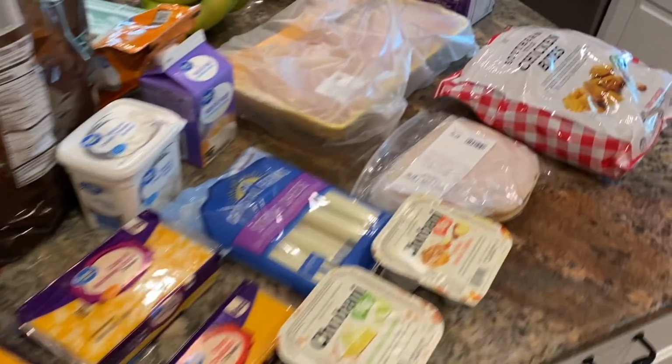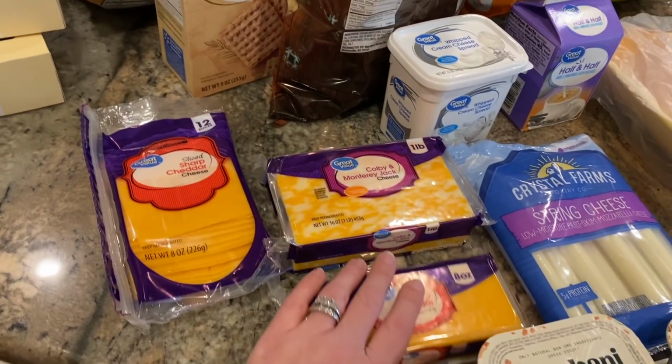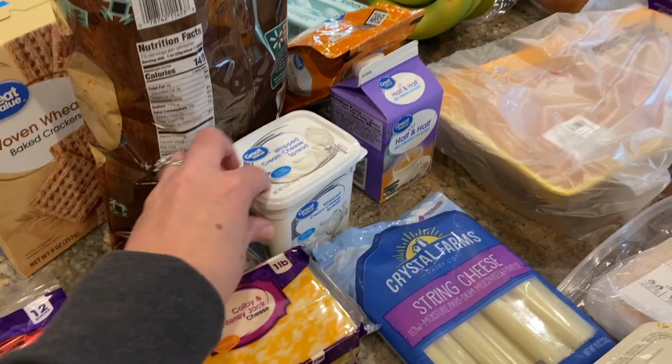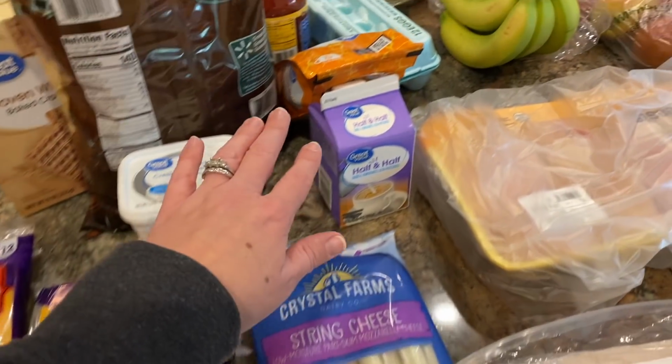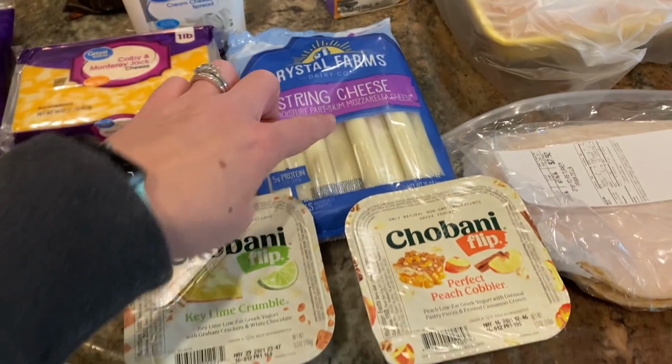Over here on the other side of the island, I have the cold stuff. I have several different kinds of cheese that we will use for snacks and recipes, sandwiches. Whipped cream cheese, also a household staple around here. The kids use that to make sandwiches. Some half and half. I need that for the Zuppa Toscana. String cheese makes a great snack.